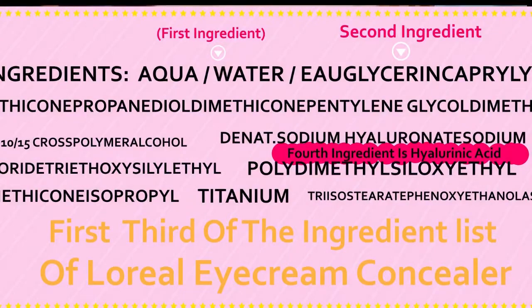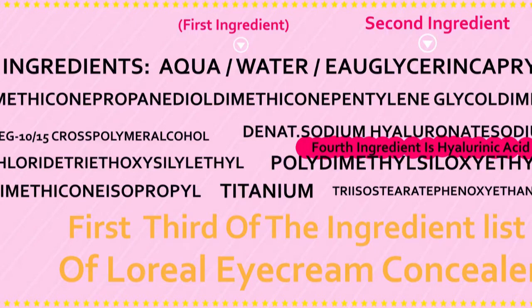Looking on your ingredient list, you want to pay attention to the first third part of your ingredients. Those are the ingredients that your product is going to have the most of. So pay attention to the first third when you're reading the ingredients, and you want to see water, and then you want to see glycerin. Way farther down on the list is where you're going to find your hyaluronic acid. I guarantee you every time. So just keeping that in mind when you're looking for products, that's just a little tip that might help you. So having said all that, let's just see how well this under eye concealer works.